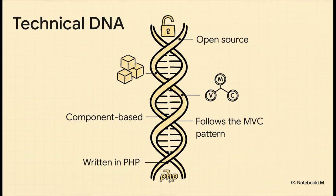First off, it's open source, which is always great. It's also component-based, meaning you're essentially building with reusable blocks of code, kind of like Legos. But the really big one here is that it follows the Model View Controller Pattern, or MVC. So what does that even mean? Well, think of it this way. It separates the brains of your application, the data logic, that's the model, from the pretty face, what the user actually sees, the view.